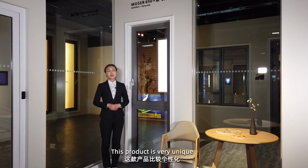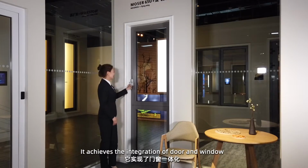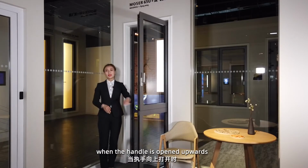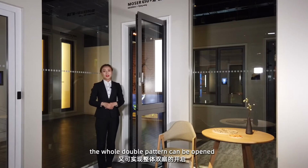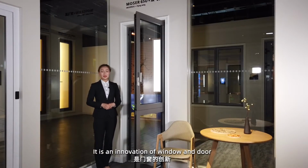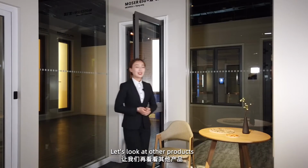This product is very unique. It achieves the integration of door and window. You can see that the upper part can be opened when the handle is open flat, and when the handle is open upwards, the whole double pane can open. It's very easy to operate and has a powerful function. It's an innovation of window and door. Let's look at other products.